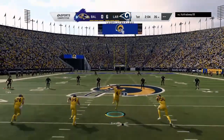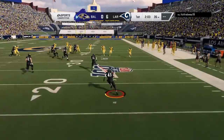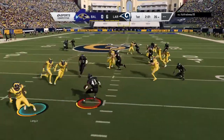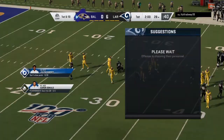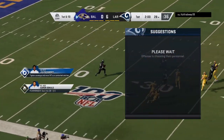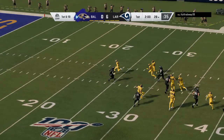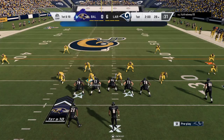So with the missed PAT in his rearview mirror, he goes back out to kick this one off. This is taken just shy of the 10 here. And he's up across the 25 and down at the 28-yard line. The Raven offense set at the line for this next drive.